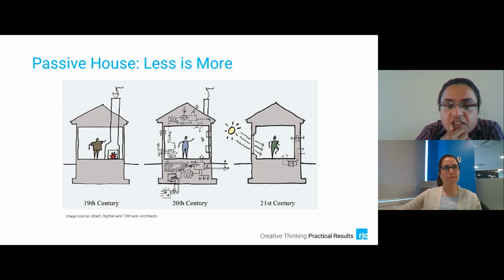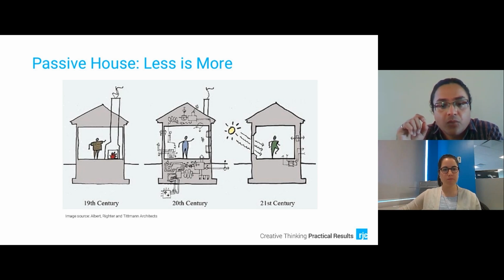So what essentially this slide says is in 19th century, we used to live in very inefficient building with poor building enclosure. And we use very simple, let's say, mechanical system like wood fireplace for heating our buildings. In 20th century, we still had poor building enclosure, but we started to utilize complicated mechanical systems. But at some point, we realized that this approach simply doesn't work because we still had high GHG emissions. We still had high energy consumptions. So now passive house philosophy is to improve the building enclosure as much as possible.